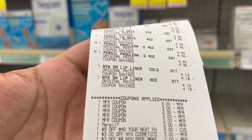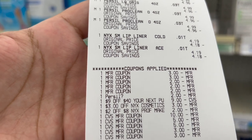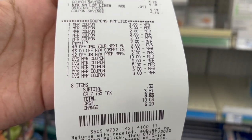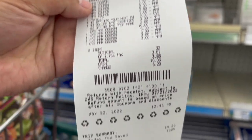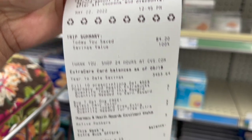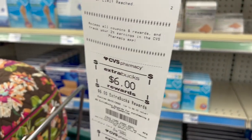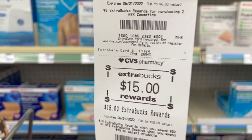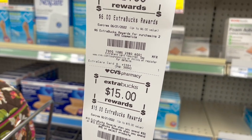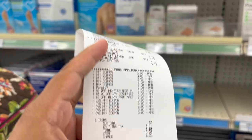So here is everything. All my coupons went through. I didn't have any issues. I rolled over a total of $26 in extra bucks, and my subtotal was just 32 cents. I had a total savings of $84.20 and 100%. And then I got the 6 for buying 2 of the NYX, and then 15 for spending 45 on select items. So that is a total of $21 that came back to me.